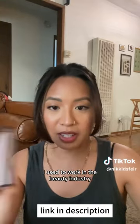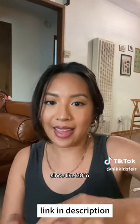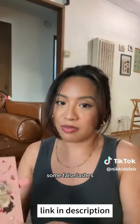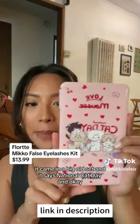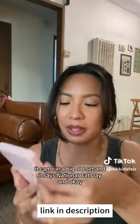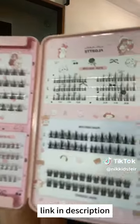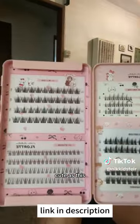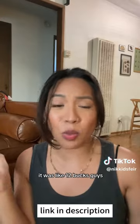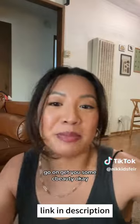I used to work in the beauty industry and I haven't been this excited about makeup since 2016. And then lastly, I got some false lashes. It came in a big old set and it says National Cat Day and, okay, wait, please. How freaking cute is this? The kit with some lash glue. And this guy, it was like 12 bucks. Guys, go on, get you some Sea Beauty, okay?